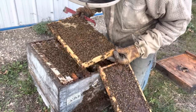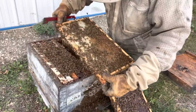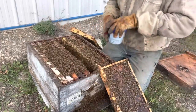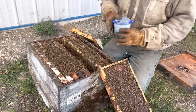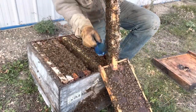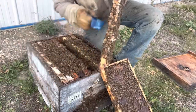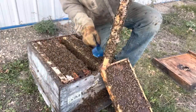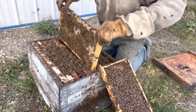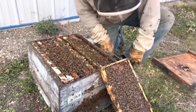Should be using smoke. So I don't see the queen on this frame. I'm going to proceed to take a sample here. Good morning, girls. That's got to be at least 100, over 100 bees. Ugh! These buggers are tagging me.